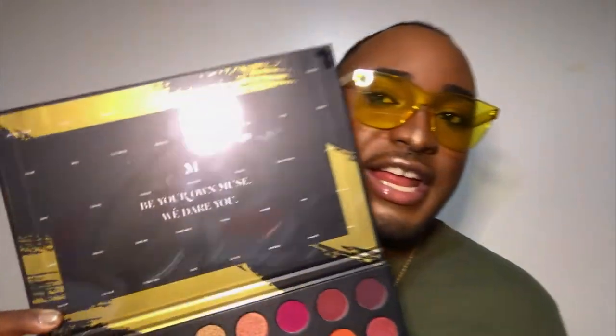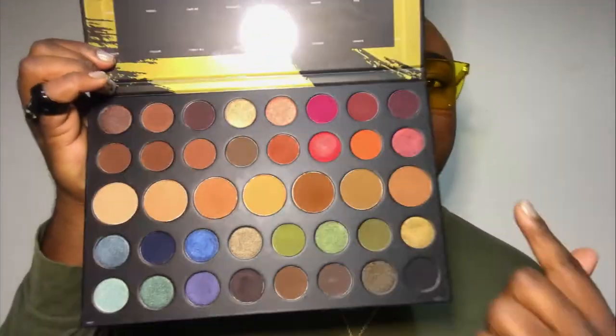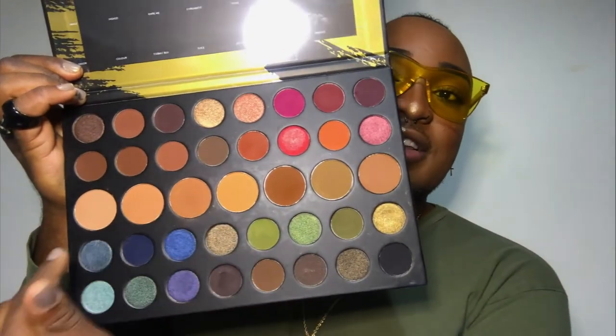Another great thing I love about this palette is the shade names. You see the shade names? There are shade names, and this entire row of transition colors. Great. So if you're the type of person that doesn't want to carry around a lot of palettes, Dare to Create is a great palette for you because it's super versatile.